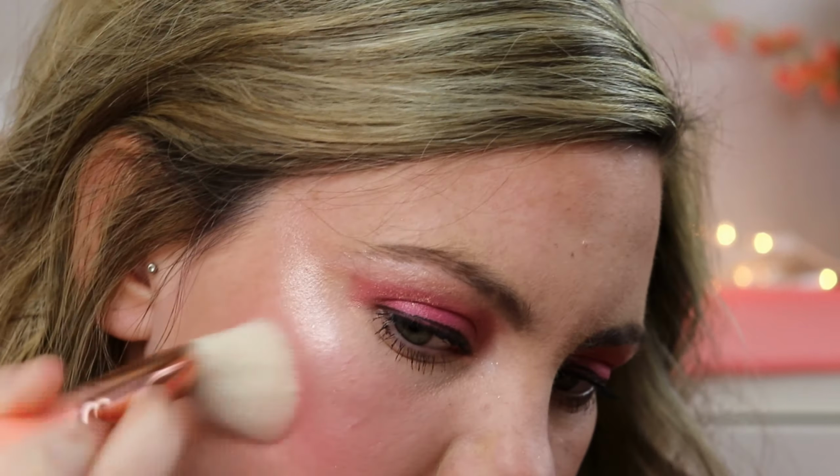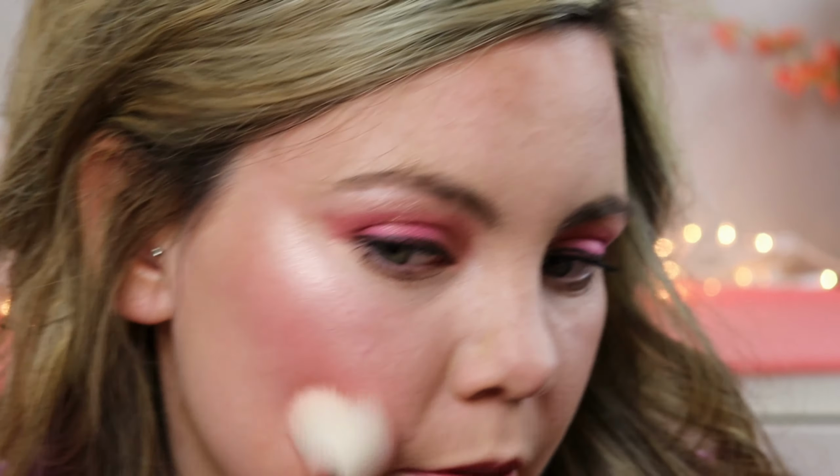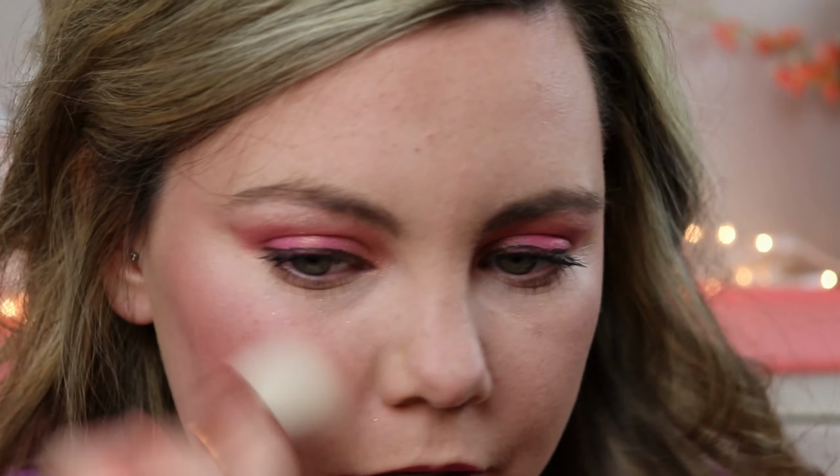It's weird because I already have my highlighter on, but I like my blush a little darker than some, just because I like it really noticeable and I liked that little flush look. Some people just like to put it on very lightly, but I love how this is the first coat and I'm loving how much is already there. Like, I don't think I'm going to apply any more. I think that's just gorgeous. And it goes beautifully with my eye look today.